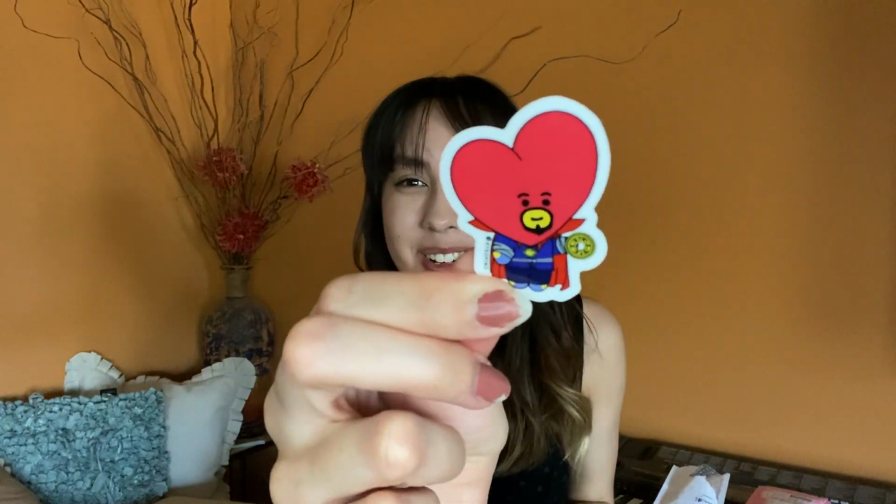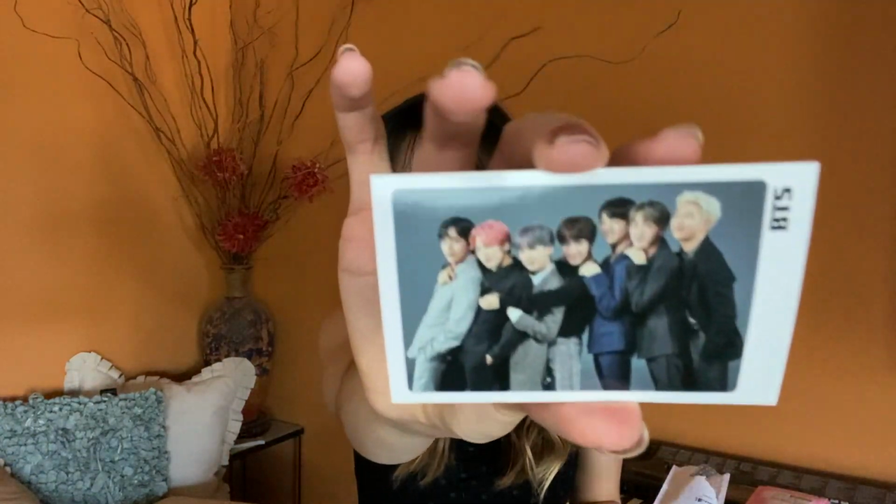Oh my gosh, this is the cutest sticker ever. It is Tata as Doctor Strange. And then we have a Tay photo card. And then an OT7 photo card. The glare. And then we also have another OT7 card that is super fun to receive right now because it is their Chilsung ad, which they've been doing a lot of lately. And now we will get into the pins.